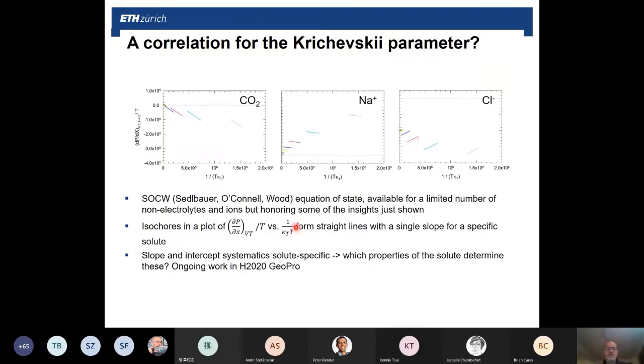And this is an example. There is one equation of state by Sedlbauer, O'Connell and Wood, published in 2000, where they tried to overcome the limitations of HKF by introducing a Krichevskii-based approach. I took this and plotted it as a function of isochores. Each of these lines here is an isochore. This is, I don't know, probably 200 kilograms per cubic meter, 300, 400, 500. The small ones here are up to 1,000 kilograms per cubic meter.